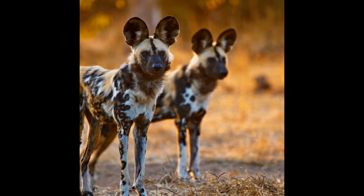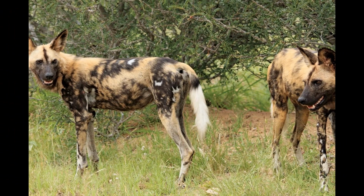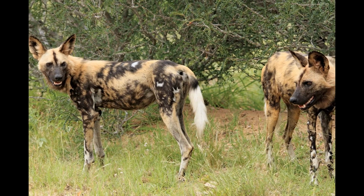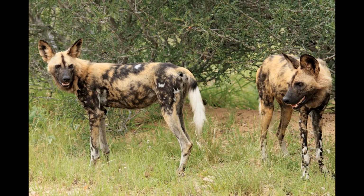Unfortunately, African wild dogs are an endangered species due to habitat loss, human conflict, and diseases like rabies and distemper. It is estimated that fewer than 6,000 individuals remain in the wild, making conservation efforts crucial for their survival.